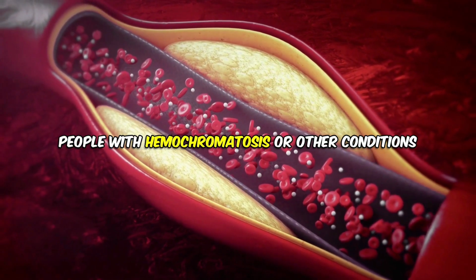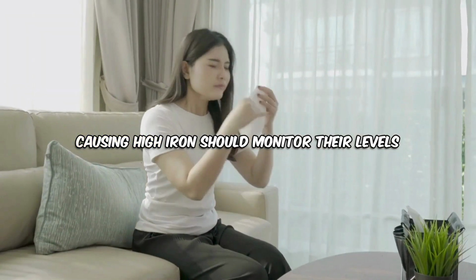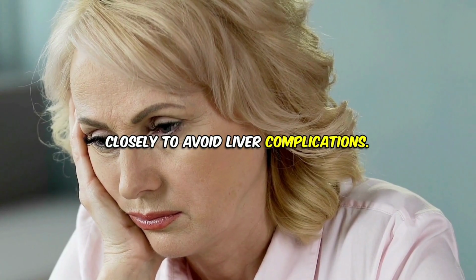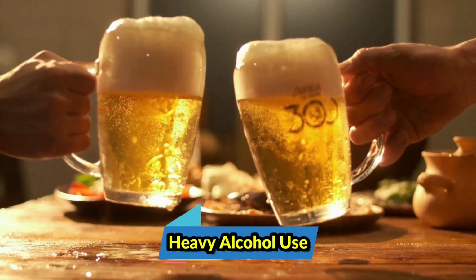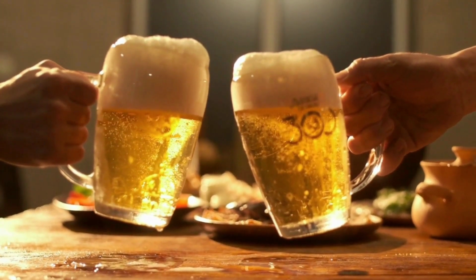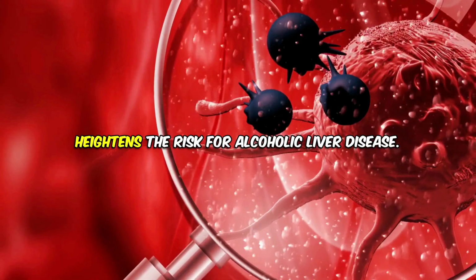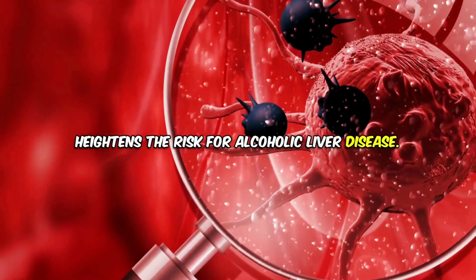People with hemochromatosis or other conditions causing high iron should monitor their levels closely to avoid liver complications. 14. Heavy alcohol use. Consuming more than 1 alcoholic drink per day for women and 2 for men heightens the risk for alcoholic liver disease.